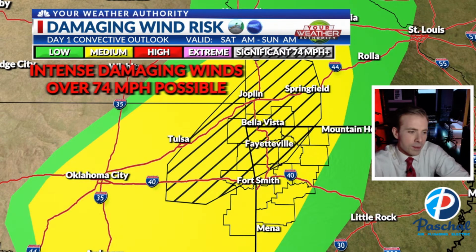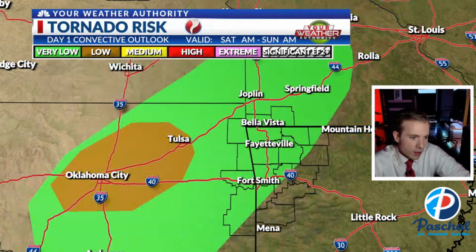Winds 74 miles per hour or greater. That is life-threatening wind, and wind like that can cause significant damage. So if we see these winds along the I-49 corridor, that would warrant TV coverage. And tornado threat is there as well. It is low, but it is definitely not zero. 1 or 2 spin-ups could happen tonight.